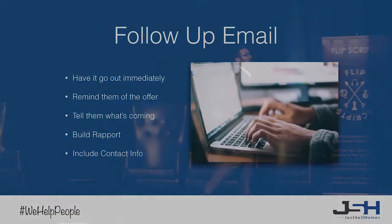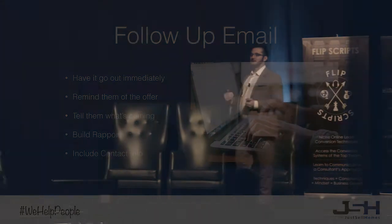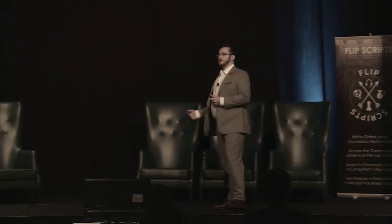Okay, so follow-up email. For instance, what we do with the guide that we send out, we don't just redirect them to the guide because that rewards people for fake information. So we make sure that if they want to get a copy of the guide, it gets emailed to them, because then it forces the right email address or they don't get it. And then have it go out immediately.